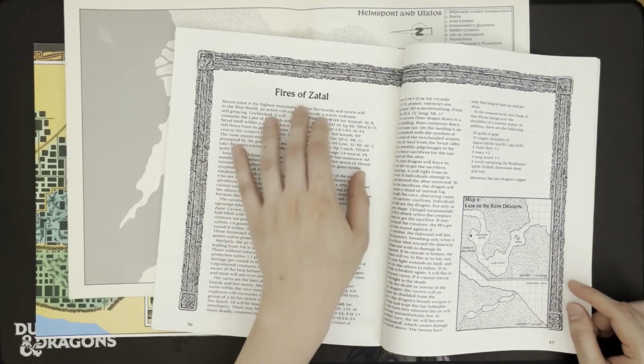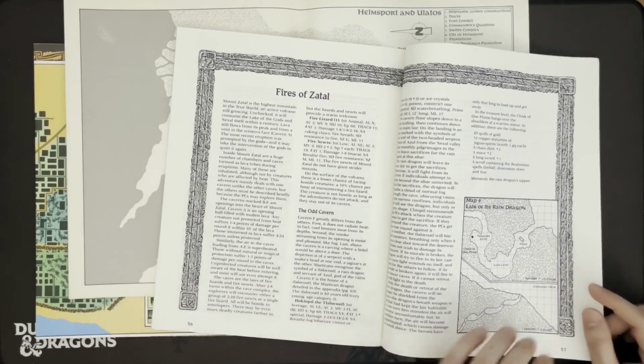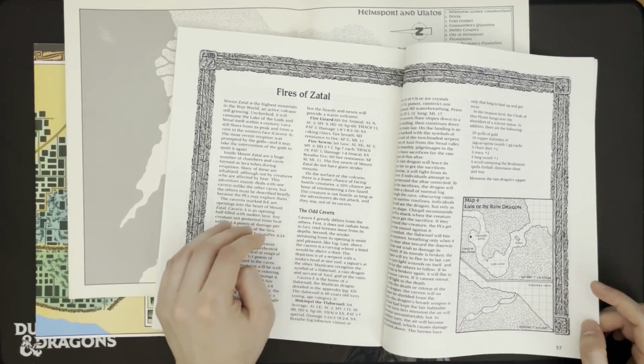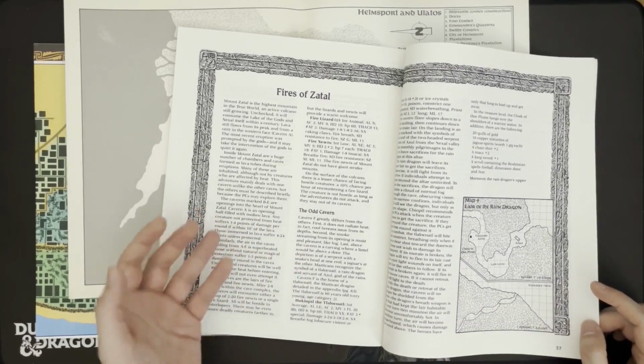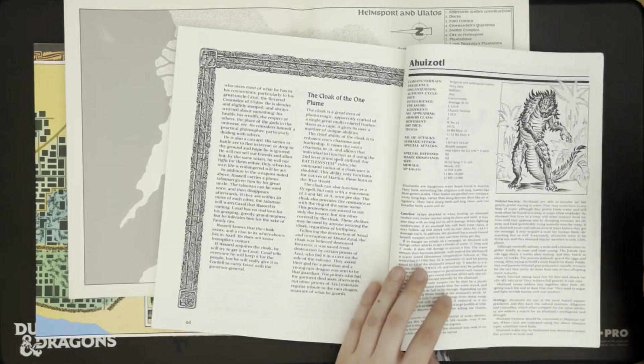And this adventure is called Fires of Zatal. Zatal is the name of the volcano that is near Nexol. And any activity related to Zatal is typically seen as an act of God. Generally when Zatal erupts, people think that the gods are angry and it's time for more sacrifices.